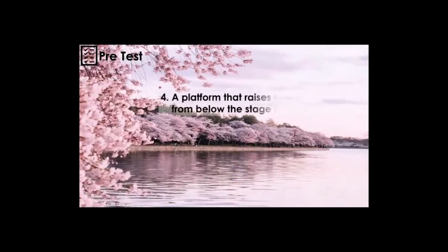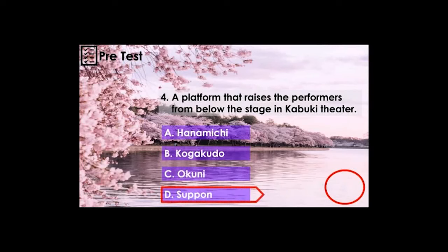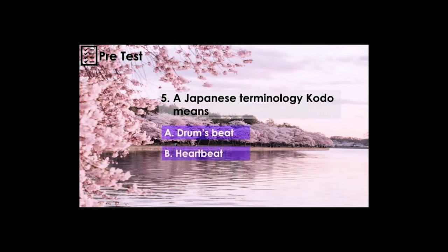Number 4. A platform that raises the performers from below the stage in Kabuki Theater. Here are the choices. You have 5 seconds. Time is up. The answer is letter D. Number 5. A Japanese terminology kodo means, here are the choices. You have 5 seconds. Time is up. The answer is letter B.